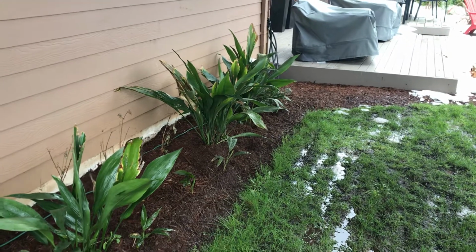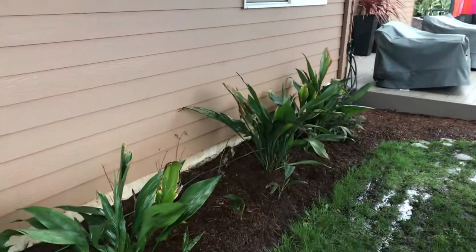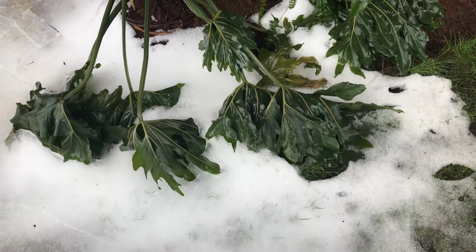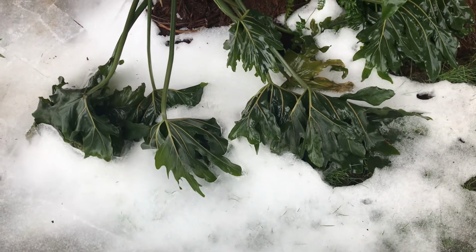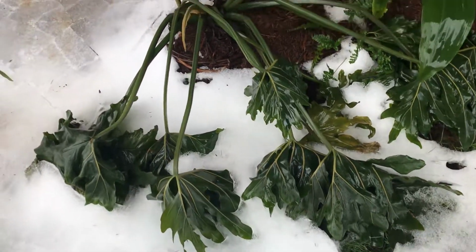Okay, first half of the backyard. This was underneath the balcony. So Chamaedorea radicalis looks okay. This philodendron was covered, encased in ice. The leaves have that kind of weird translucent look. So I think the leaves are dead, but it should be alive.